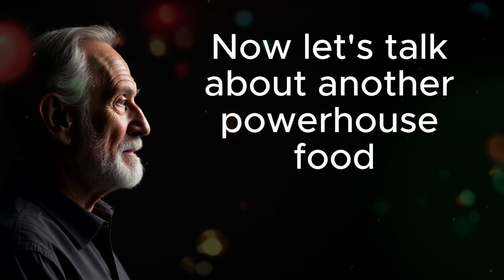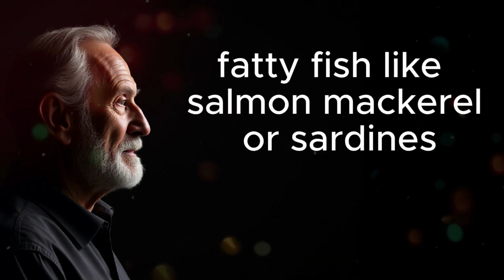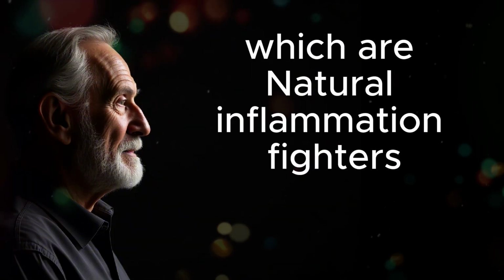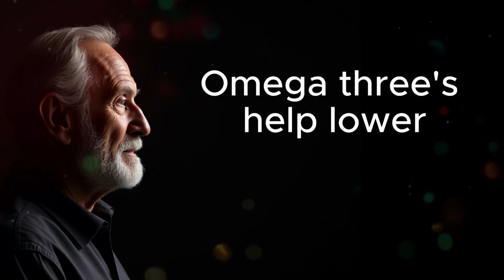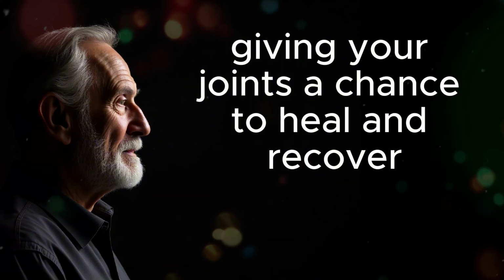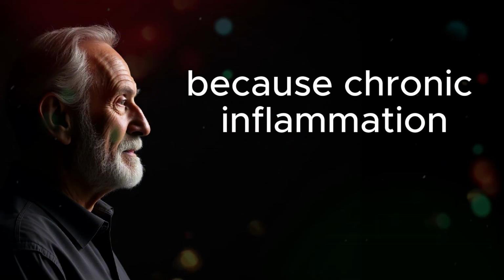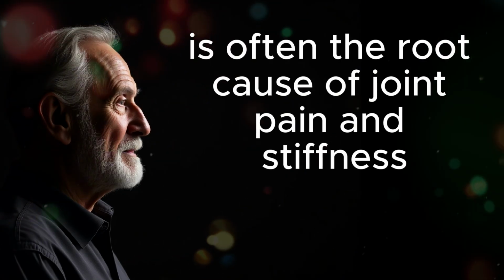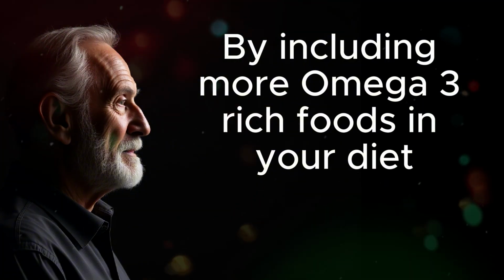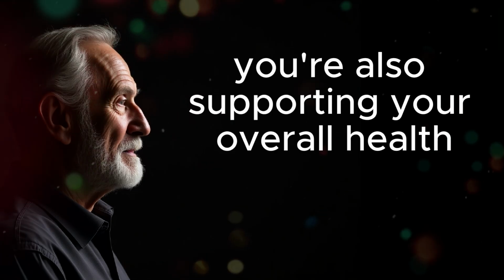Adding turmeric to your routine regularly will give you the best results. Now, let's talk about another powerhouse food, fatty fish like salmon, mackerel, or sardines. These fish are rich in omega-3 fatty acids, which are natural inflammation fighters. Omega-3s help lower the levels of inflammatory chemicals in your body, giving your joints a chance to heal and recover. For seniors, this is especially important because chronic inflammation is often the root cause of joint pain and stiffness. By including more omega-3 rich foods in your diet, you're not just easing discomfort, you're also supporting your overall health.